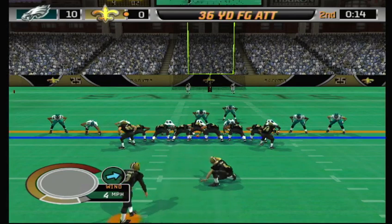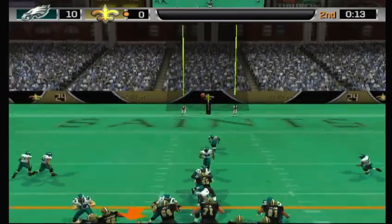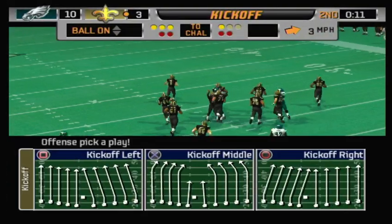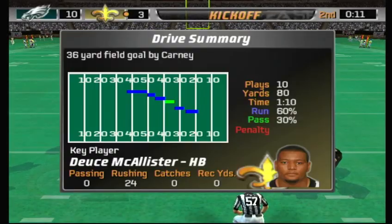Carney lines up for the field goal to try to put them on the board for the first time in the game. And it's up. The kick is good. The Saints draw to within a touchdown. Not a bad drive, and they wind up adding 3 points.